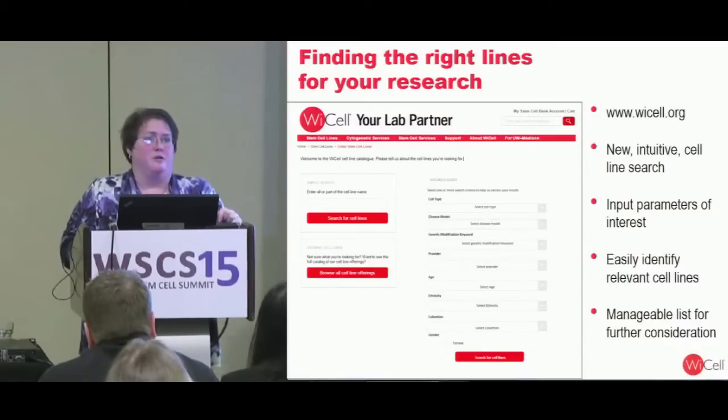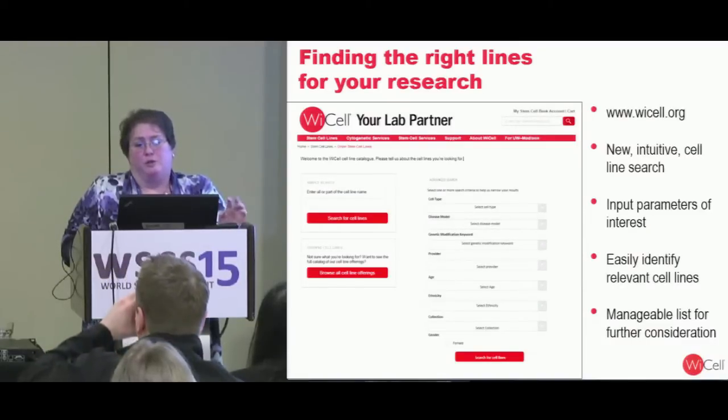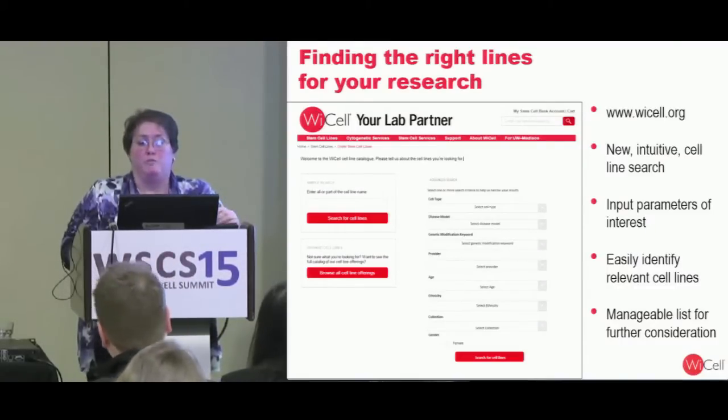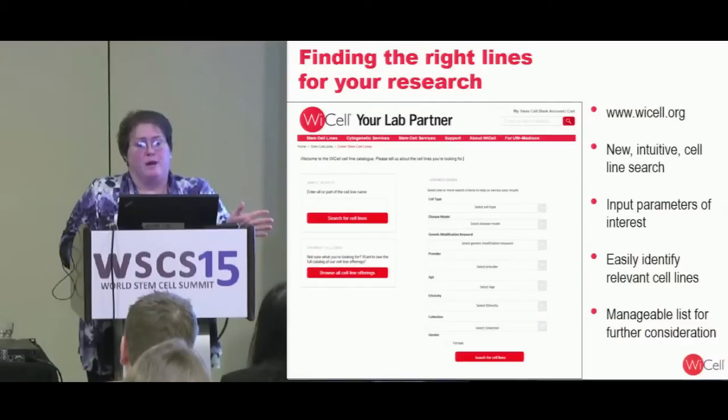Finding the lines is going to be the key, and accessing the data that goes with them. To enable that, WiCell is in the process of updating our website to include a new intuitive cell line search tool. We're in the final beta testing right now, and it should launch right after the new year. You'll be able to go into this page on the WiCell website and use the drop-down menu to insert any of your parameters of interest.